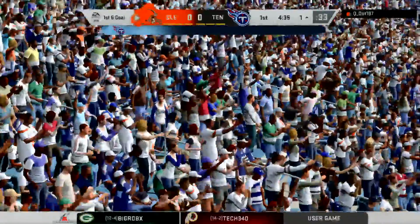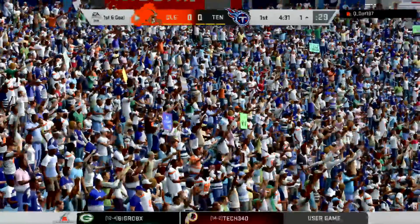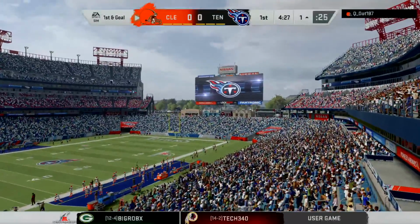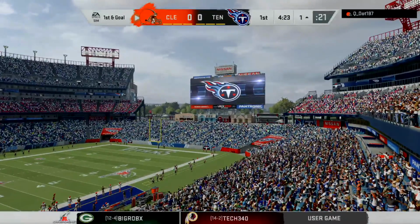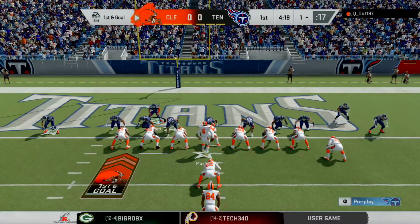Well, I want you to know, I listened to you yesterday when we were watching film. You said write down the word vision for him. It was on display there, wasn't it? It certainly was, because he allows the blocks to set up in front of him. And if that continues, it could be a long afternoon for those guys trying to play some defense. It's first and goal, a chance for the first points of this AFC title bout.